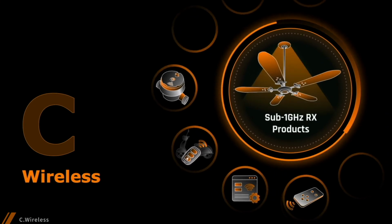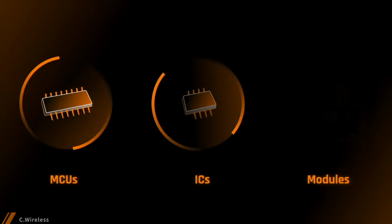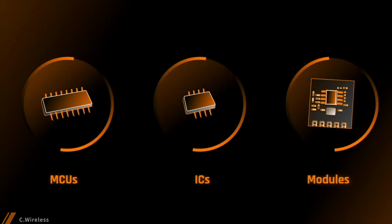The next Sub-1 GHz product is the receiver product. Holtek provides 3 kinds of Sub-1 GHz products for different applications. The MCUs is the integration of the MCU and Sub-1 GHz receiver circuit in one package, and ideal for the product with limited PCB size. The ICs is the Sub-1 GHz receiver, providing I2C interface for the frequency configuration setting. The modules is the integration of the antenna circuit and IC or MCU in one small PCB. Because the antenna matching for best transmitting performance is done in the module, module is a good solution if you don't want to spend effort in RF circuit matching.